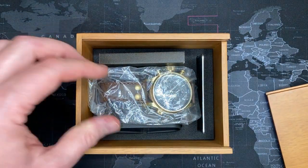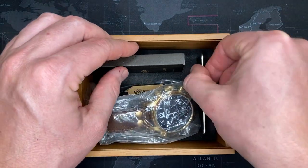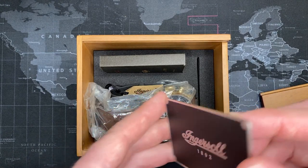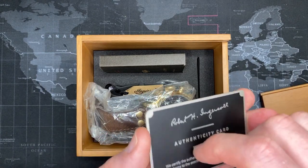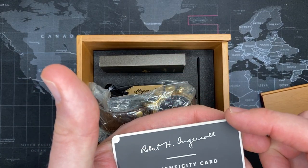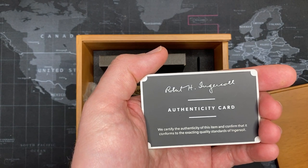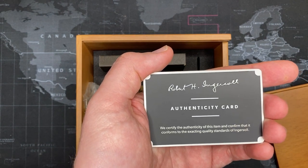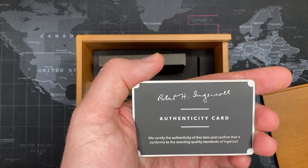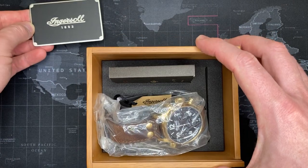Wow. Look at that. I mean, it's been kind of jostled, but oh, this is spectacular. I don't know what this thing is. This is like a super fancy authenticity card. It says, "We certify the authenticity of this item and confirm that it conforms to the exacting quality standards of Ingersoll. Robert H. Ingersoll, 1892." That is quite cool.